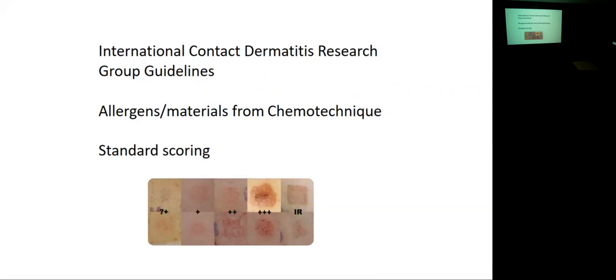I get all my materials and allergens from Chemotechnique. Is that a Canadian company? That's the Canadian one, Iomed and Chemotechnique. So in other words, they're not being compounded. They're the same ones everybody else is using, I think, is the Chemotechnique. Are you guys using a different one? Frank, where are we getting all the newer ones? Yeah, I honestly can't remember the name of the company, but it's from Canada. Yeah, it's almost got to be Chemotechnique.